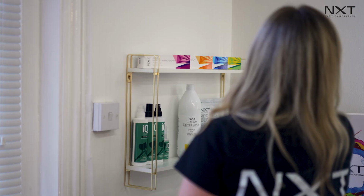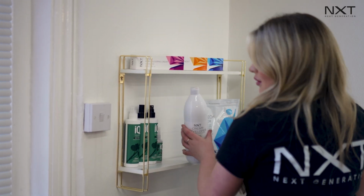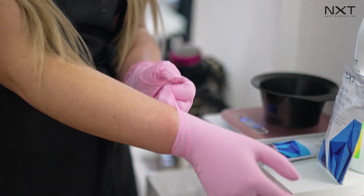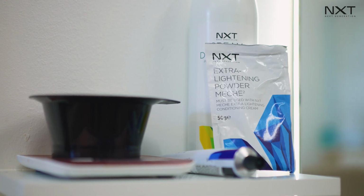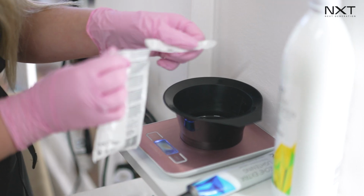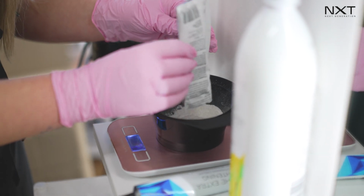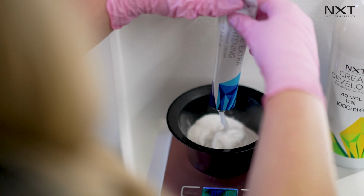Here I am mixing up the NXT mesh lightning system. I chose to use the mesh lightning system because its cream consistency makes it perfect for this style of application. When mixing, I'm mixing 30 grams of the cream with 50 grams of the powder and 60 grams of 40 developer.